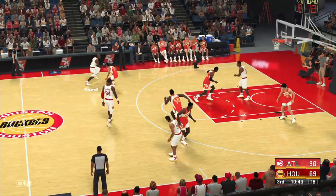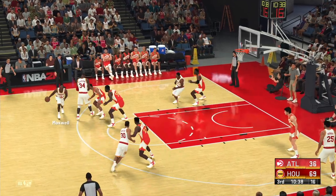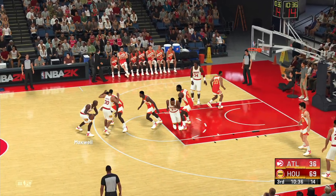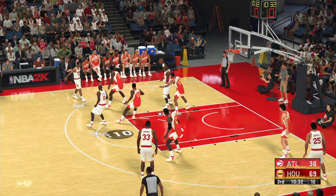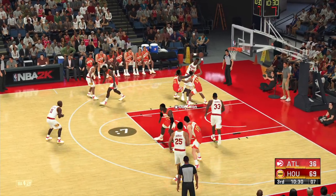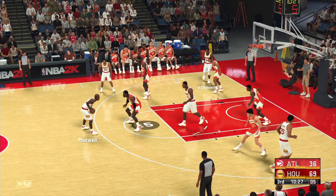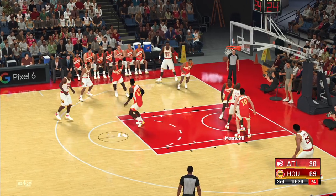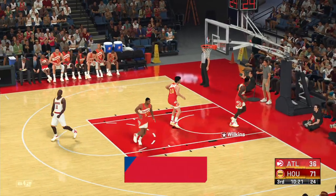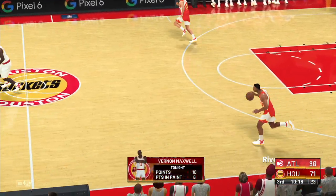Here's Maxwell. First minute and a half of basketball played here in the third quarter. Smith outside. Clock at 6. Here's Maxwell. Softly drops in the floater. Good solid start to the half, hitting 3 out of 4.